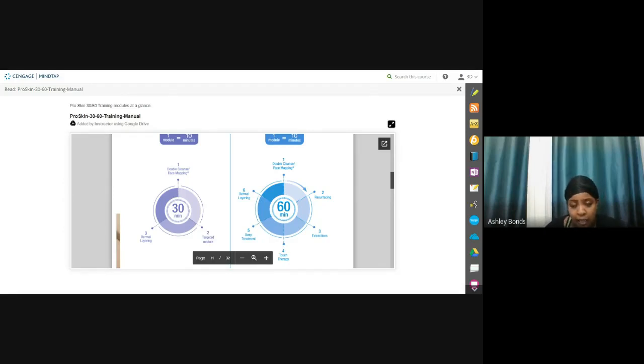A modality, you'll hear me say that a lot, a modality: electrical modality, devices, nanotechnology. These are going to be our little devices, if you will, or machines that can enhance someone's facial experience. So on here, they have galvanic disincrustation, which is what I was talking about, utilizing the galvanic machine to help with someone that has oily skin or bad breakouts.